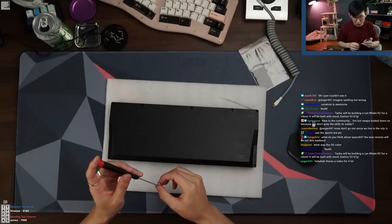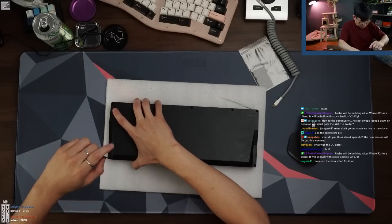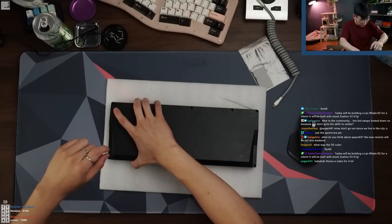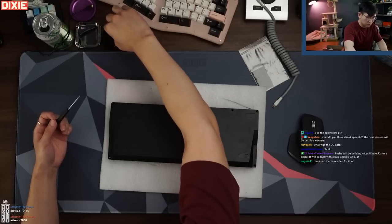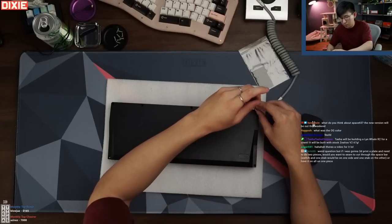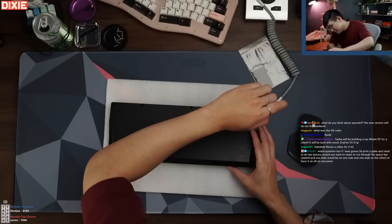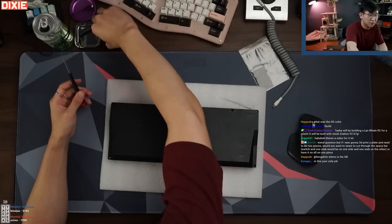What was the OG color? It was a very mismatched navy. It's still mismatched. I'm going to guess because the original quality was not great. But yeah, it was pretty bad. The original color was like C stock level QC.